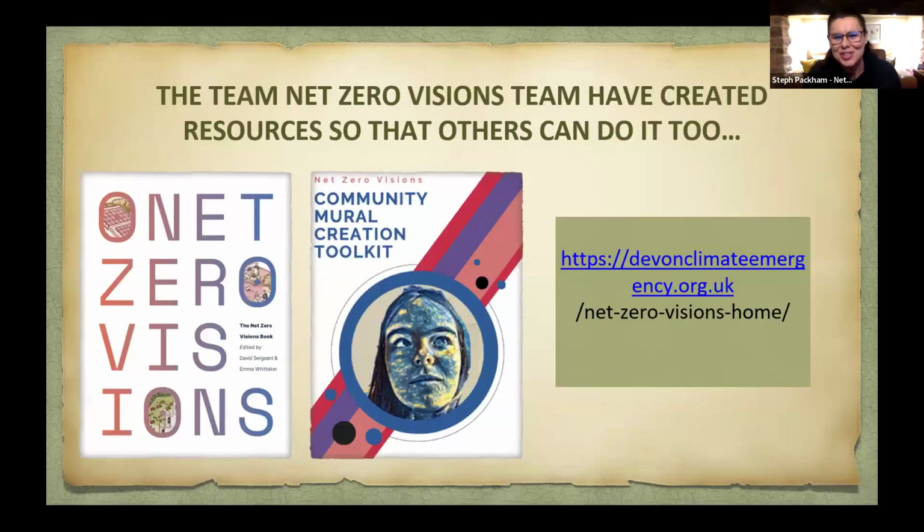Right, so the good news is that even though when we did this, the resources and the help and the support weren't there, we were growing together, but the team at Plymouth University and Devon Climate Emergency have produced a resource. They've learned from what we did and what other mural teams did, and they've created a book and a community mural toolkit. And it is brilliant. It's got everything in there that you might possibly need if you wanted to do your own mural. I put the link on there, but if you don't mind going on to the next slide, because it tells you some of the things that are in this toolkit.